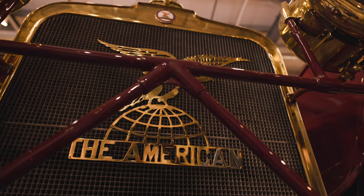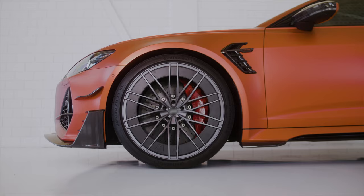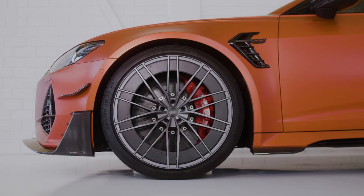There's a lot of bling on this car. I mean, the brass is just loud, it's proud, it's beautiful, it's very American. There's color and brass. Do you know what a dub is? I don't think I do. So a dub is a 20-inch rim, and these are dub times two.